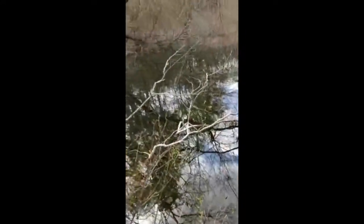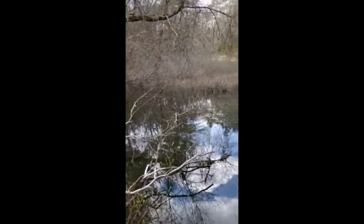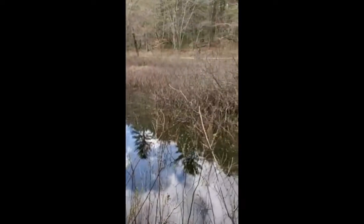All right, so we found some salamander eggs. I've got wood frog tadpoles. Nobody else this early in April. But I hope you guys have enjoyed this and maybe learned a little something about where your amphibians come from. All right, so again, this is a vernal pool. By the middle of summer, this will either be dried up or mostly dried up. But right now in early spring, there's loads of water here.